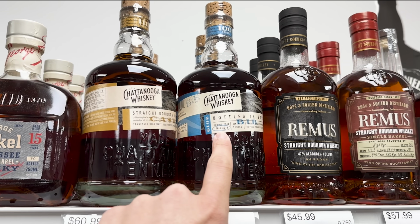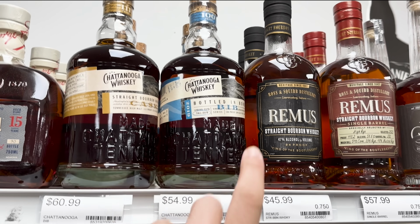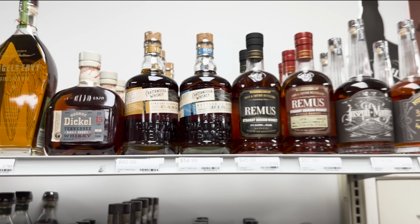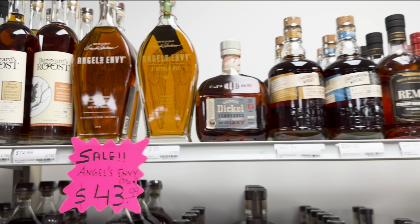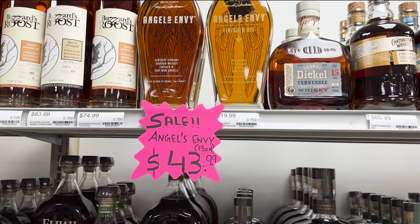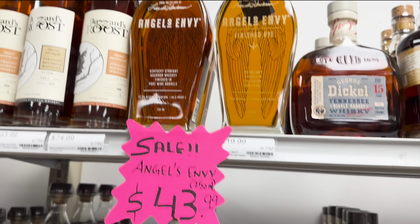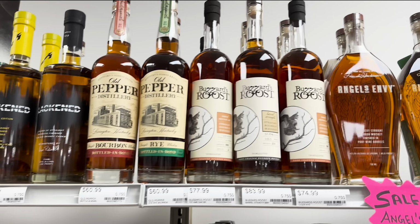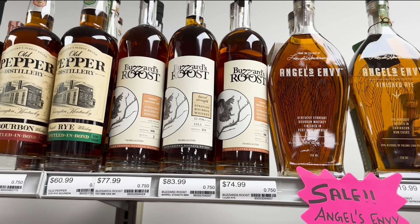And look, that's from the fall of 2019. That's some pretty old whiskey right there. Just from Chattanooga. I don't know if any of y'all like that, but got some Angel's Envy, which is on sale for really cheap, actually. I've always liked this store because a lot of his prices are pretty doable. I mean, look at these Buzzard Roofs.